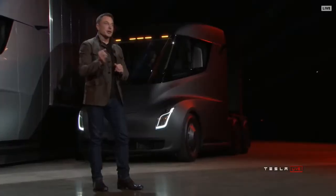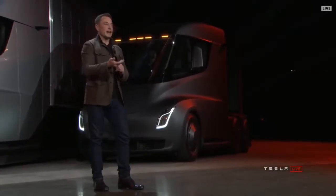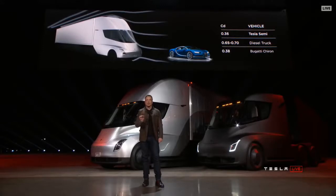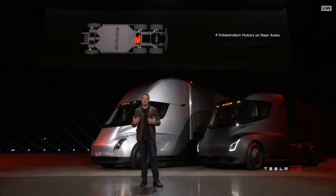So this makes a huge difference to the drag coefficient. The bottom of the truck is also completely flat, so the air can flow straight through. These are things that you don't see on any other trucks, and it gives us incredible highway range. It's one of the key factors. There's a motor on each of the rear wheels, and an independent front suspension, so it's incredibly comfortable to drive this truck.